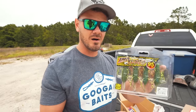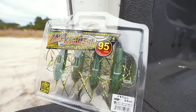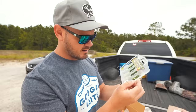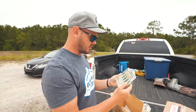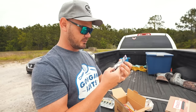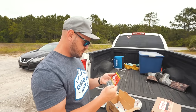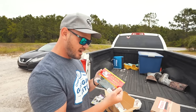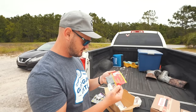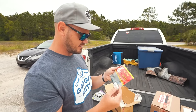First one up, made in Japan, all the way up top, Japanese writing on it, and they look insane. I don't even know what that says. That looks crazy. If it works, it'll blow my mind. Underspins that look absolutely insane. I don't know about this one. Big Bite? That's not a Japanese fishing lure, is it? What are these? I've never seen these things in my life.